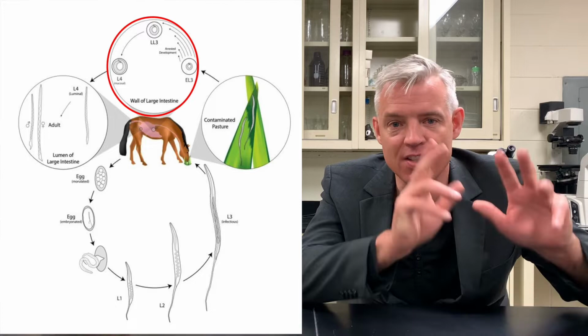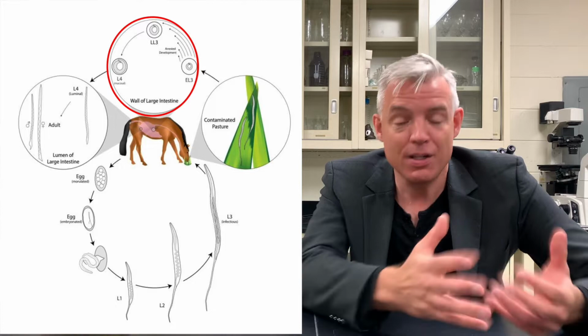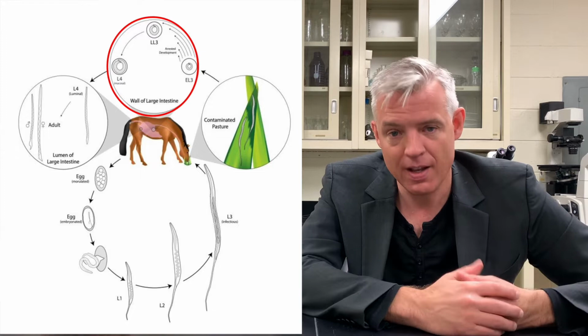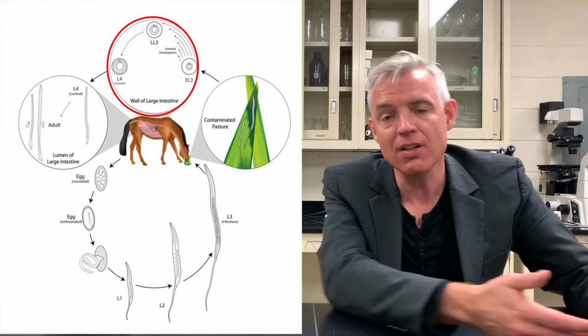They hide inside of these cysts and they wait for better times, and then they come out when they feel like it. When they do that, they leave lesions behind, and if there's a lot of them that do this, then that can cause diarrhea. So that's where we see disease. These larvae do not make any eggs. So egg counts do not reflect any parasitic involvement in disease. They also don't predict the risk of parasitic disease in your horse. So it wasn't that one either.